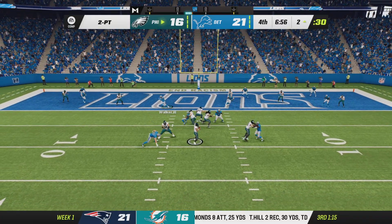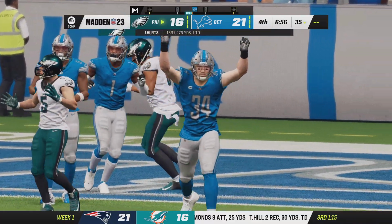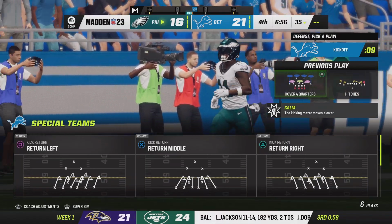Hurts will throw to the end zone, but knocked away and incomplete. So unable to throw it in for 2 from the 2.